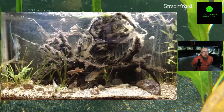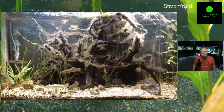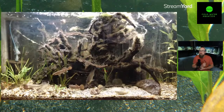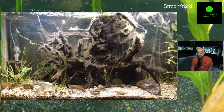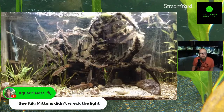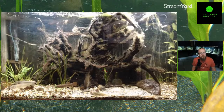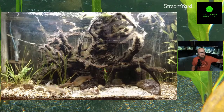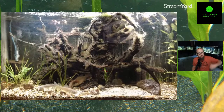There we go. Yeah, everybody get some snacks. See, Kiki Mittens didn't wreck the light. Yeah, I know. That's good. Our cat seems to be a terrorist on my fish tank lights and lids. She's constantly moving the lids around because she lays on top of the lights. I think she's soaking the heat out of the lights.